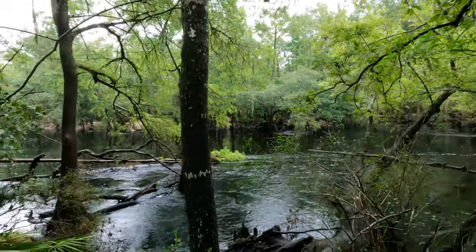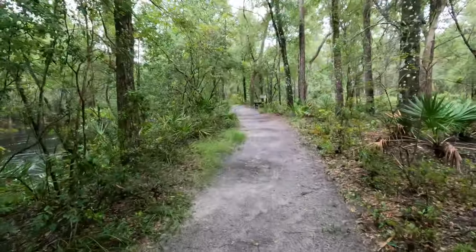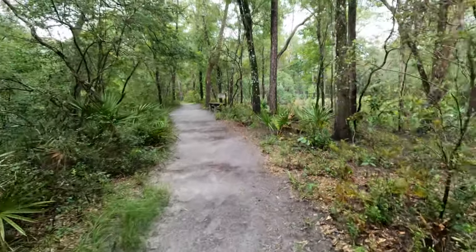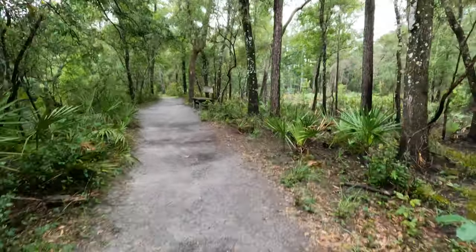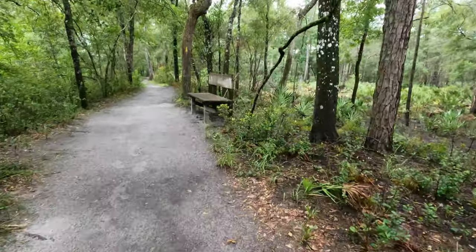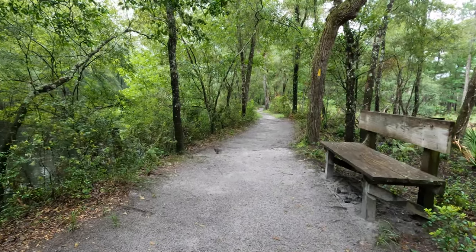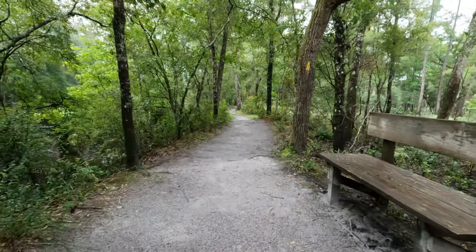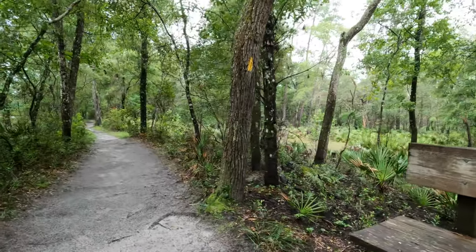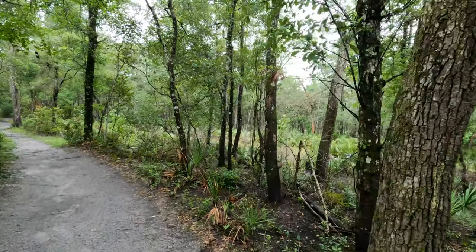This is the trail that leads to the sink that you saw at the beginning of the video. If you're looking at this particular trail, you can see how level it is, and it's very accessible for people in wheelchairs. And that's one of the things that I do like about this park, and it's kind of rare in a state park or even a national park to have wheelchair accessibility all the way to different parts and on the hiking trails. And it's very nice.